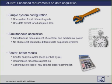And we don't want any phase shift, which can often be caused by different data acquisition systems. And we'd like faster and better results. Shorter analysis cycles. It's best if we perform the analysis for every half cycle. We'd like to have documented traceable algorithms and continuous storage of raw data so we can examine it much closer.